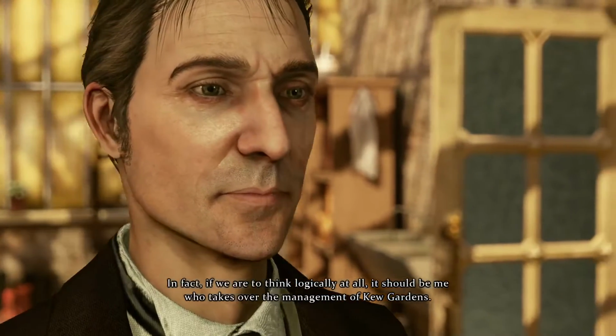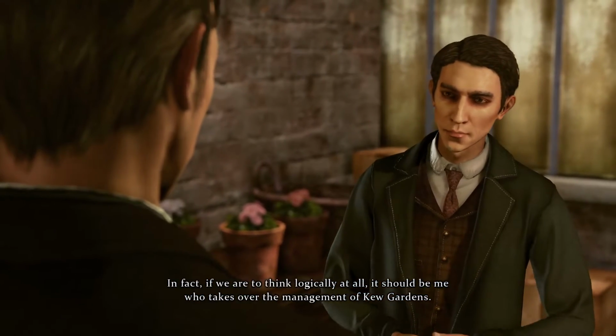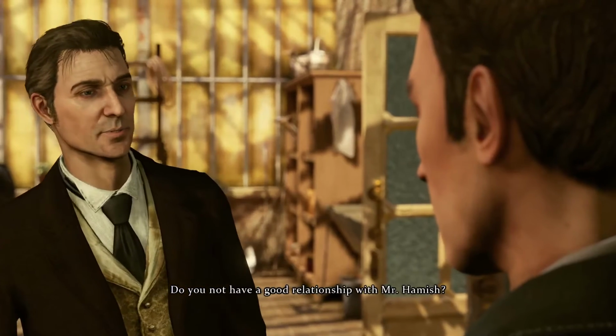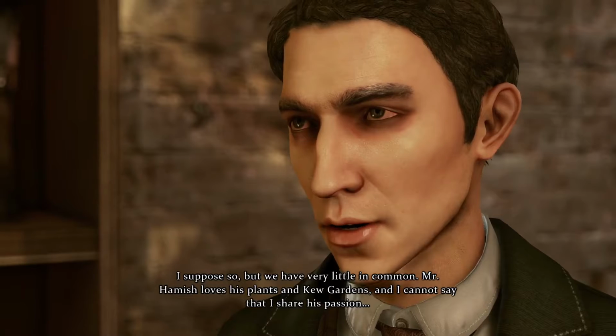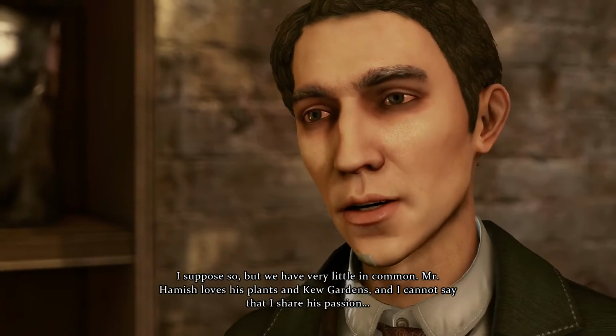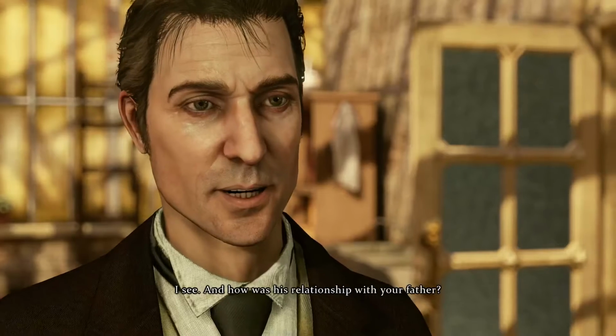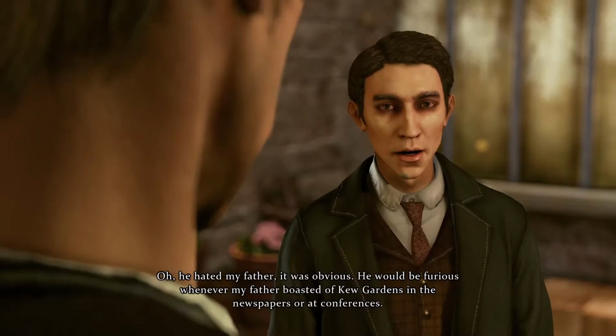In fact, if we are to think logically at all, it should be me who takes over the management of Kew Gardens. Do you not have a good relationship with Mr. Hamish? I suppose so. But we have very little in common. Mr. Hamish loves his plants and Kew Gardens, and I cannot say that I share his passion. I see. And how was his relationship with your father? Oh, he hated my father.